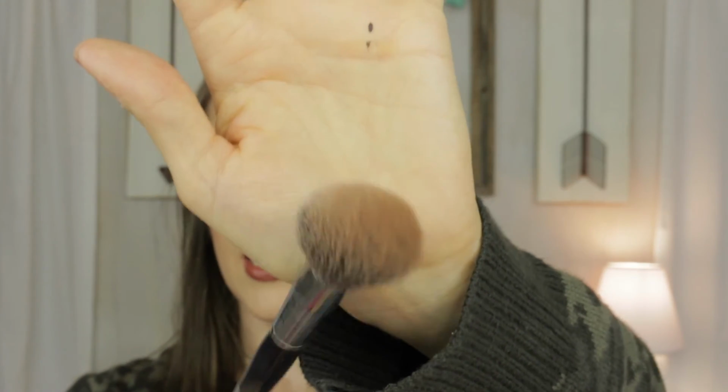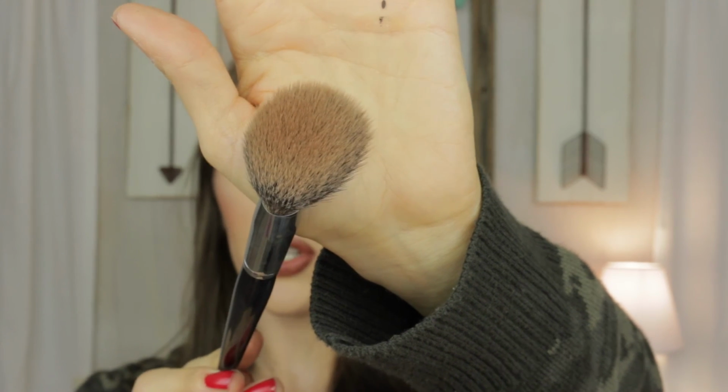Okay, another brush that you've heard me talk about forever is the Morphe E4. It is the blush / contour brush, and I use this mostly for contouring and just in the hollows of my cheek.